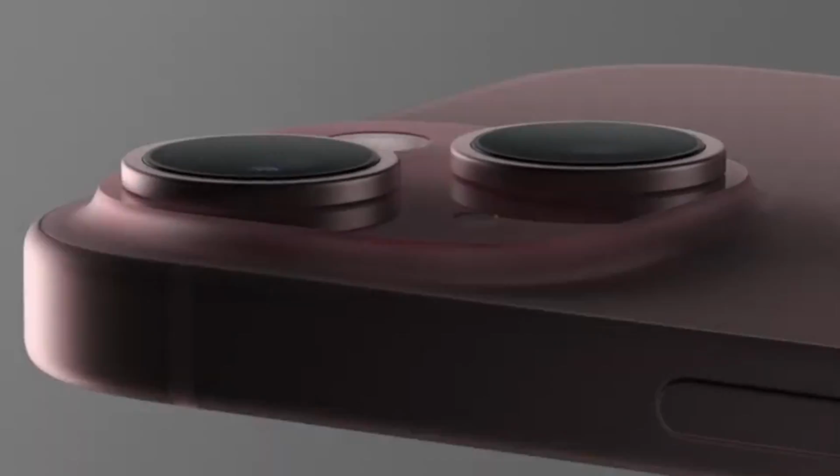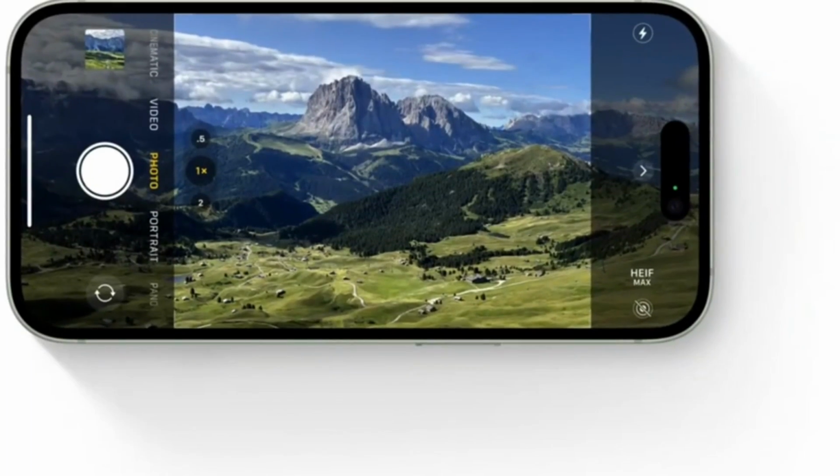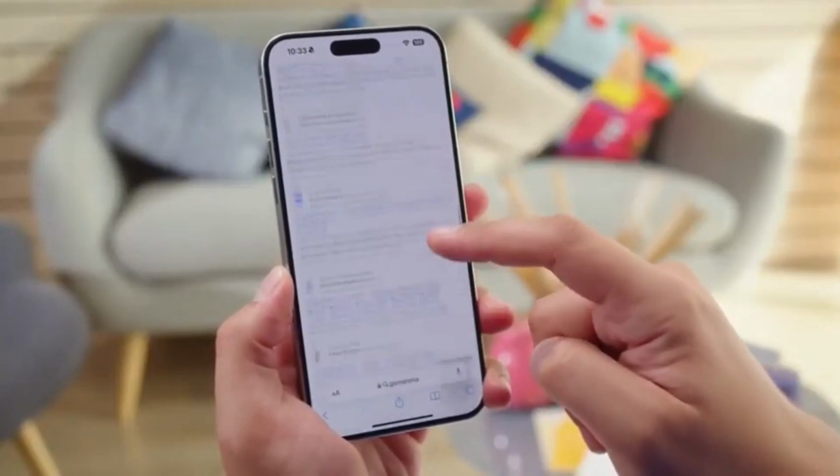The iPhone 15 Pro and Pro Max, which are already considered some of the best phones of 2024, will also be able to run these AI features. However, the iPhone 16's A18 chip is expected to handle these tasks with even greater efficiency.